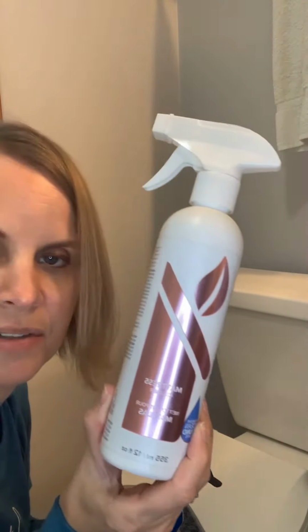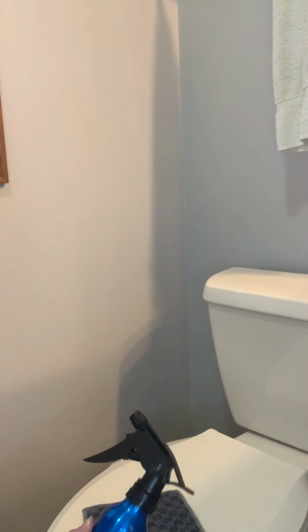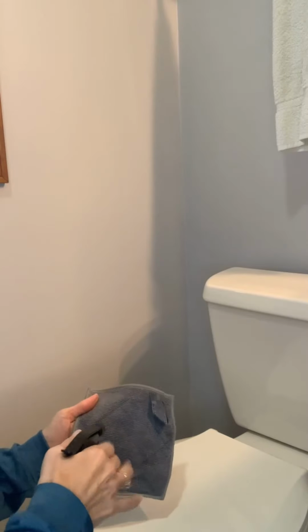This is a 12 ounce. I'm not sure if it's a 12 ounce that it comes in or an 8 ounce, but it's similar in size. It is not teeny tiny. So again, you dilute it and put it in a spray bottle, or you can use it full strength and just use a few drops. That's up to you. I'm just gonna spray.